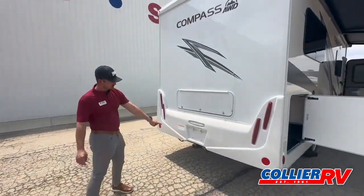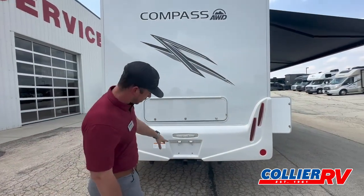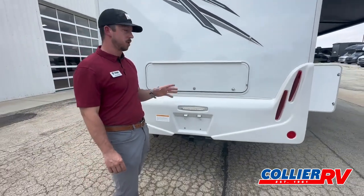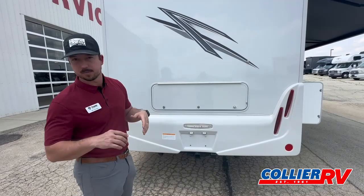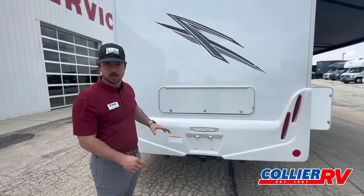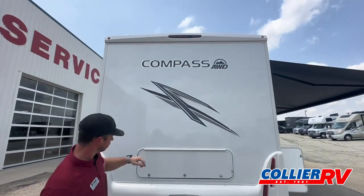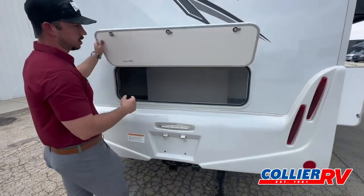So this is the 5,000-pound hitch that we were talking about. Got a 7-way connector right there as well. So if you want to flat tow a toad, smaller vehicle, Chevy Cruze, Honda CR-V, 2-door Jeep Wrangler, should be more than capable of towing that with you for your adventures. We've also got our backup camera here and a little more access to your pass-through storage.